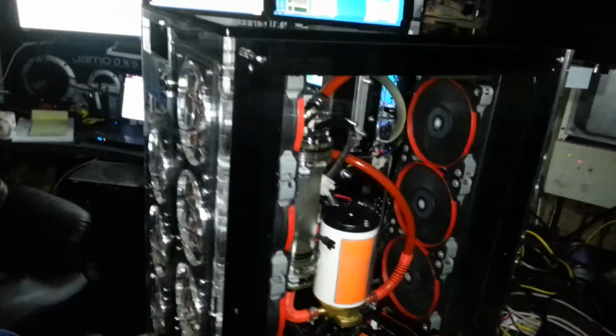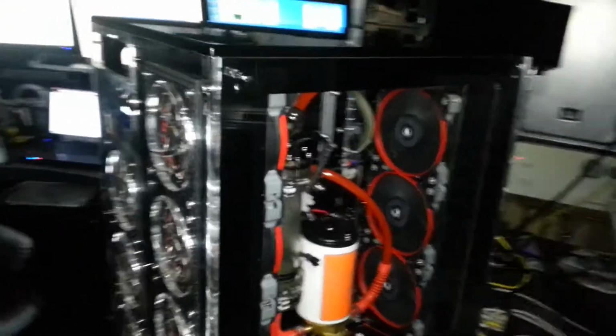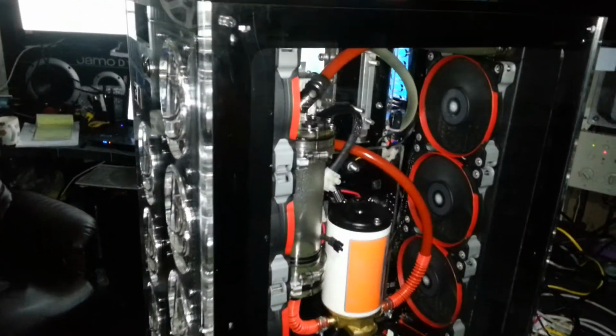Like I said, if I've got servers running and they're squealing away, it really gets on your nerves. But this is a really acceptable, very low noise.